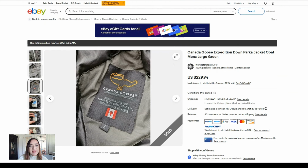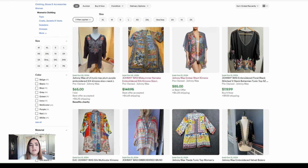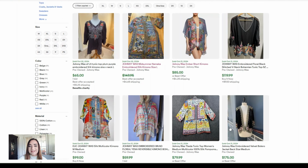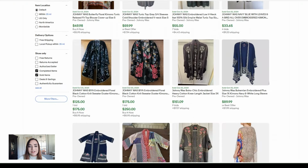And let's see. Next, I've got Johnny Was kimonos. So if you come across these, they can sell for close to $200 depending on the condition. There are all different styles that you're going to see here in the search results. I didn't filter this down at all. So you're going to see short little kimonos, for example this one that sold for $60. The longer ones do tend to sell for a little bit more, that $150 to $200 range. So we've got one here that went for $125, another one here for $175.